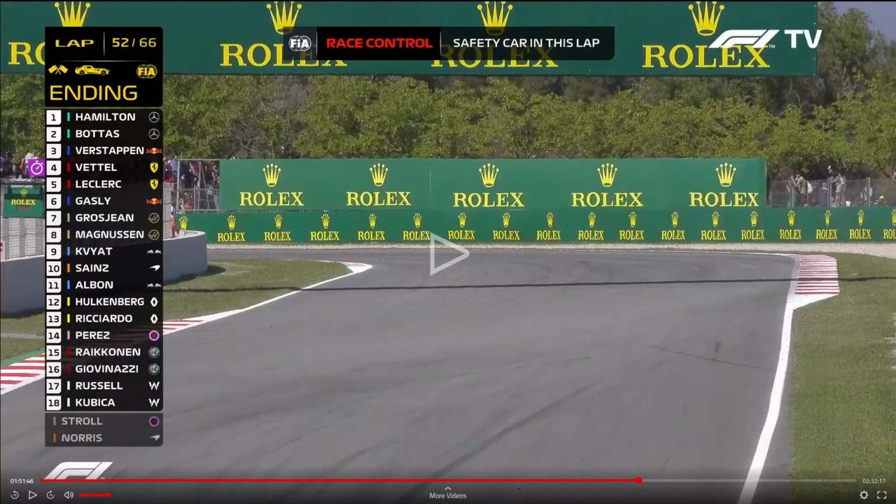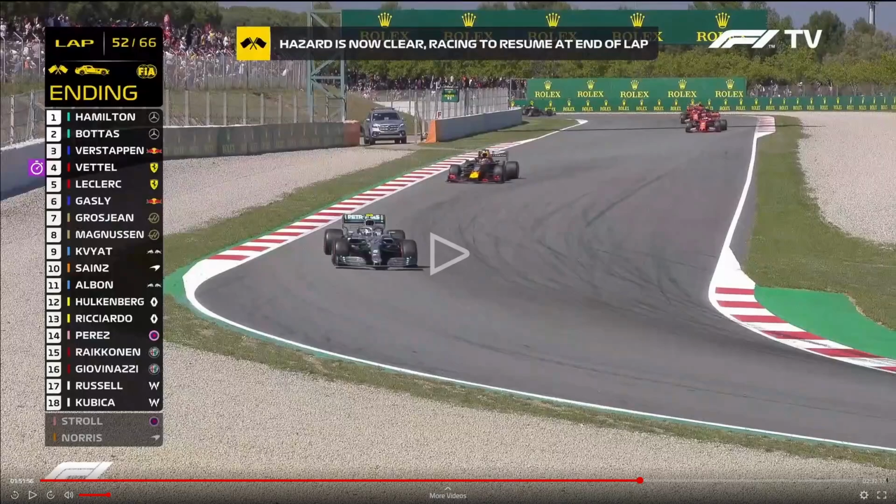But what happens? Lap 52, they're on lap 52, and that's when the message comes that the safety car is coming in at the end of lap 52. What's going on there then? Safety car in this lap. Race control, safety car in this lap. Hazard is now clear. Racing to resume at the end of the lap. I'm looking at these banners across the top of the screen. These are what we see. We never once saw the banner, lapped cars will not be allowed to overtake, because that is not an authentic banner. It never has been.